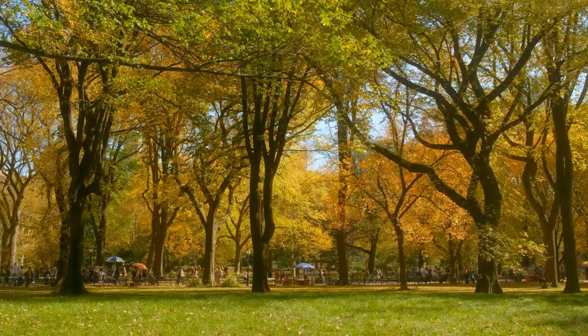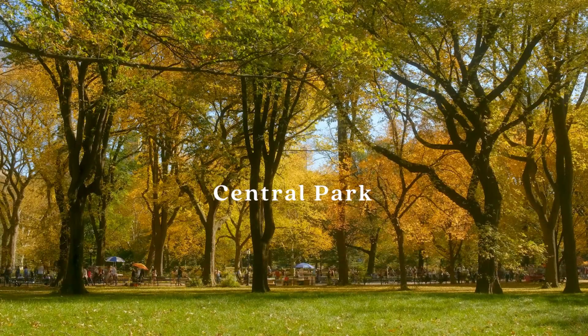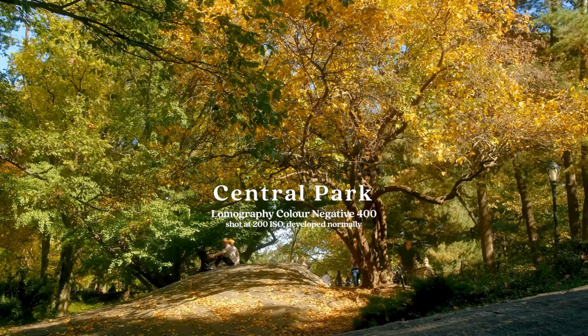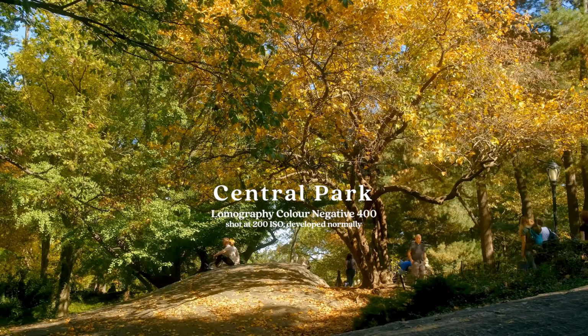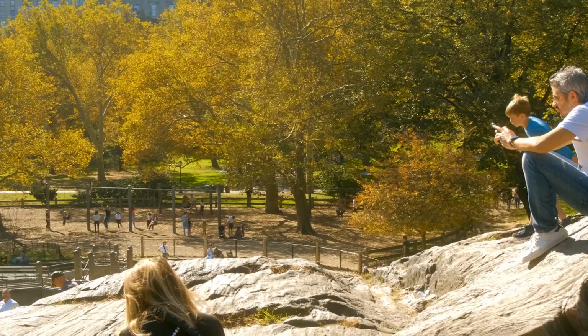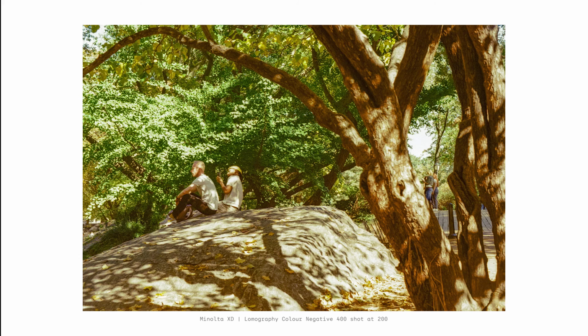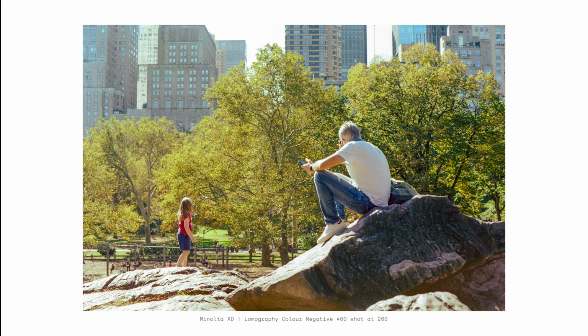If you've been following along my videos, you probably know that I also went to Central Park. Again, I loaded my Minolta XD with Lomography Color 400, but this time I shot it at 200. I was very lucky that the trees at Central Park still had foliage when I visited. I got to relish the vivid fall colors. It was quite the sight.